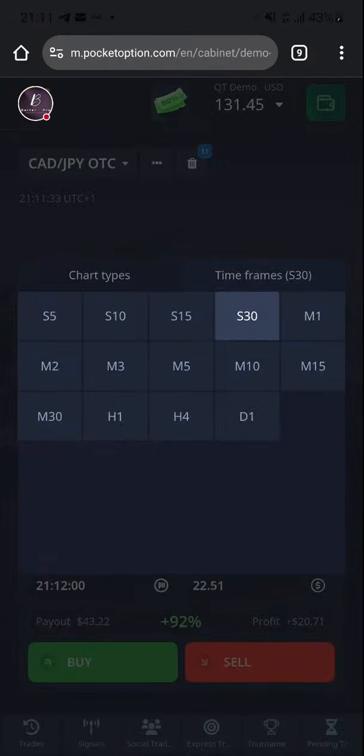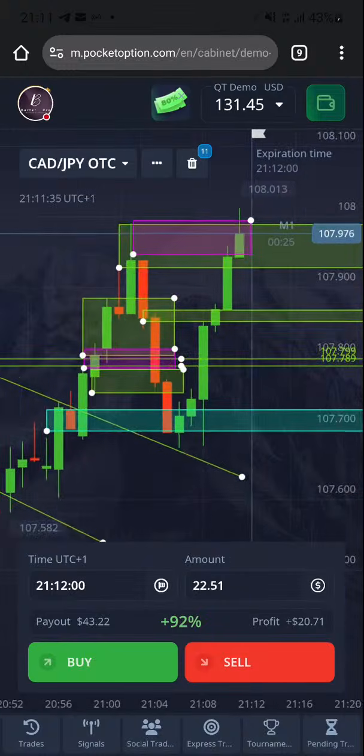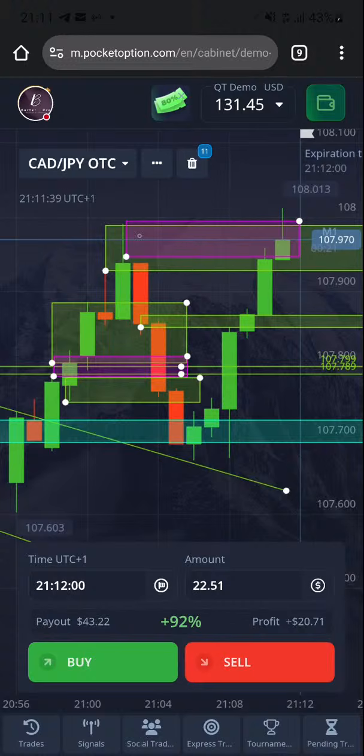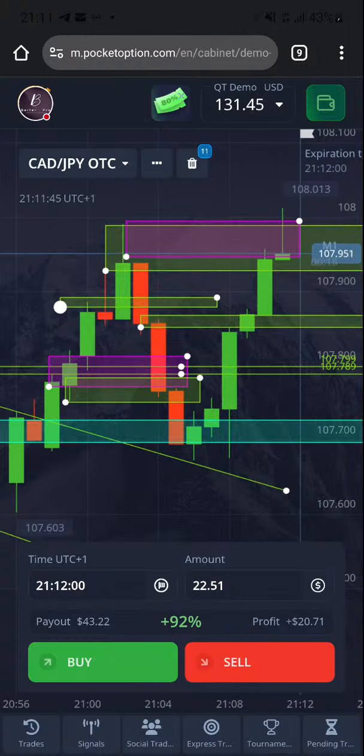I'll show you why this trade was a winning trade. Now look at this. This is a QM. We have this ABC to the upside, push to the downside. We have a QM here. Let me mark the QM quickly. You see this zone is a QM zone.